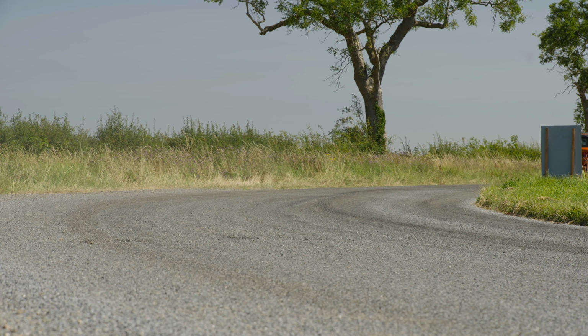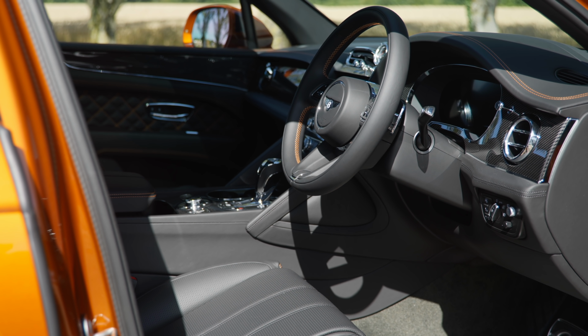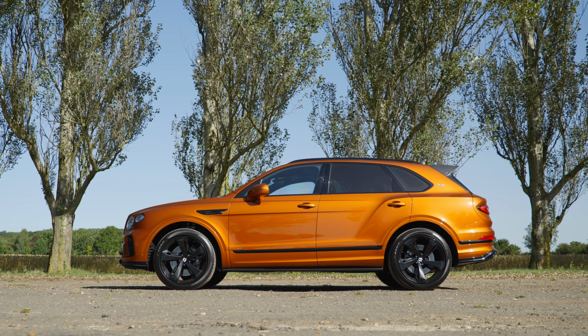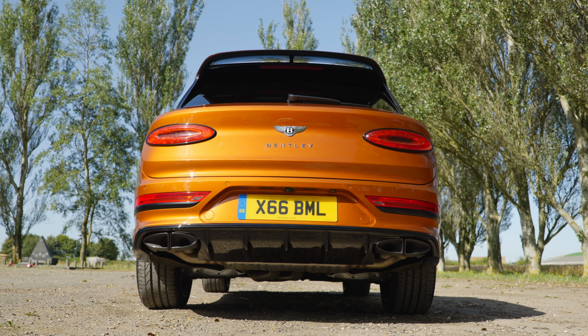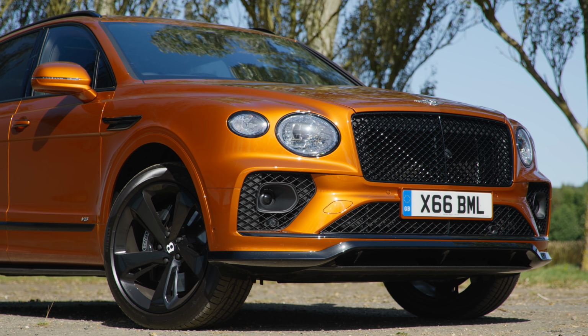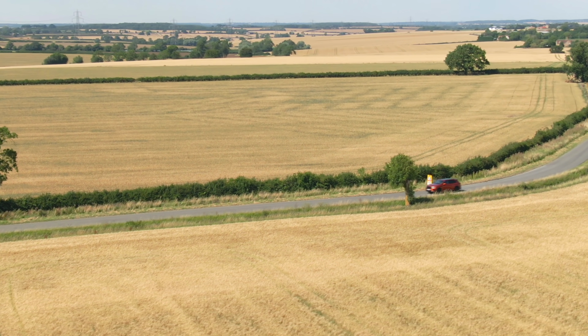But then some would argue that for most customers that's not the point of a luxury SUV. The point is to feel stately, secure, superior, and for some, to make a statement. And the Bentayga can be very successful at fulfilling all these desires. Desires that quite a lot of people clearly have, which is why this exists.